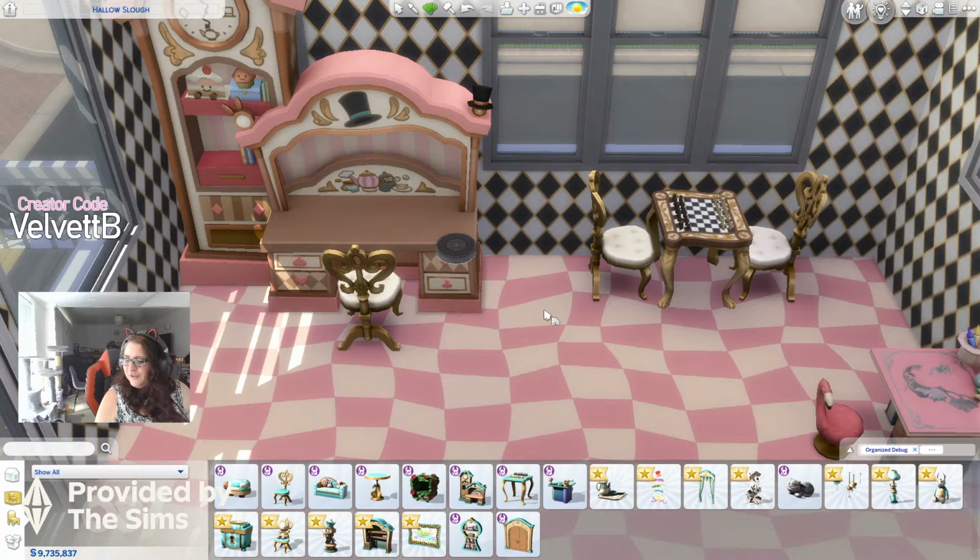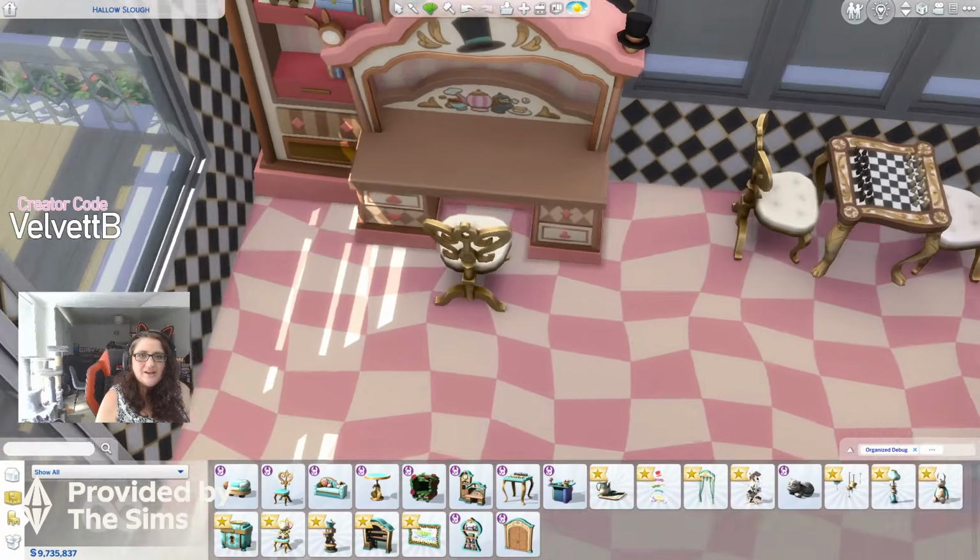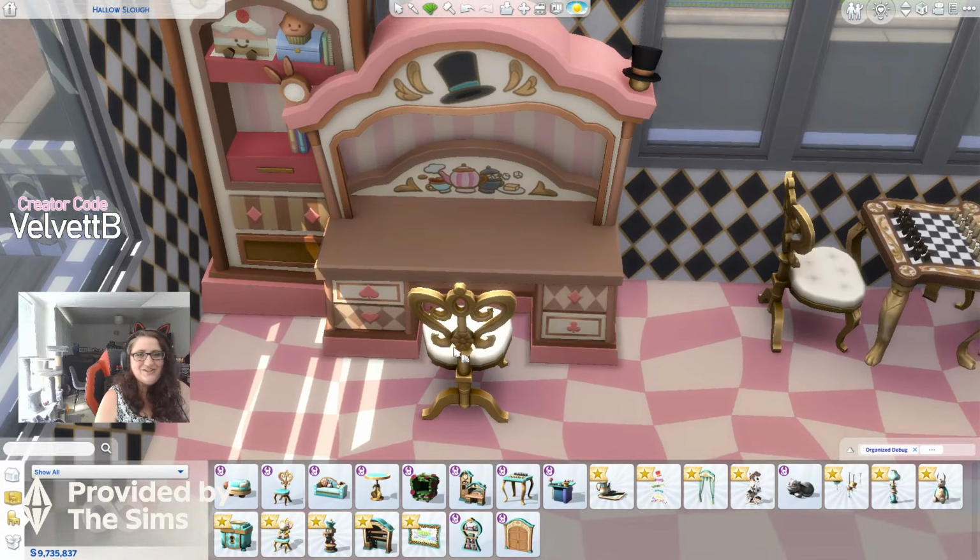The center, that floor is really throwing me off when you look down. Is it giving you like trippy kind of vibes? You're just sort of tripping on it.